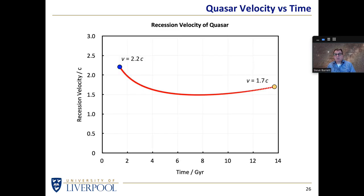In fact, given our understanding of how the universe is expanding, we can calculate that when the light left, some 1.5 billion years after the Big Bang, that particular quasar was receding from us at about 2.2 times the speed of light. And it was falling. Now, falling is not altogether unexpected. If the universe is expanding and gravity is pulling everything together, surely as the universe expands, gravity will slow down that expansion, and bit by bit the expansion of the universe will slow and slow and slow.